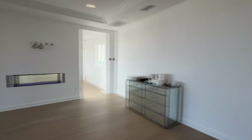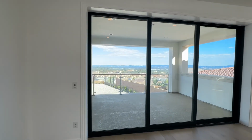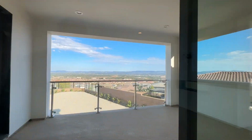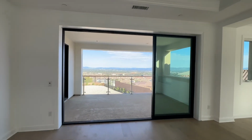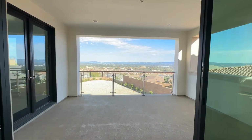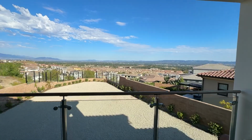Now, this is not it. This is just a part of it. And this is my favorite part of this primary bedroom: the fact that you get this incredible, open patio right off your primary bedroom. Look at this, guys. This is incredible.